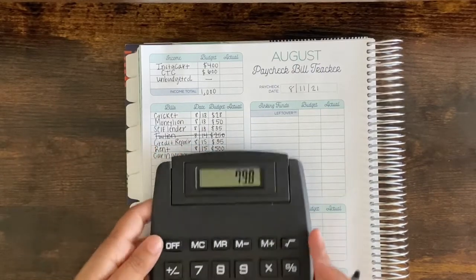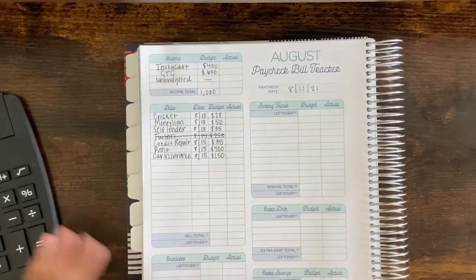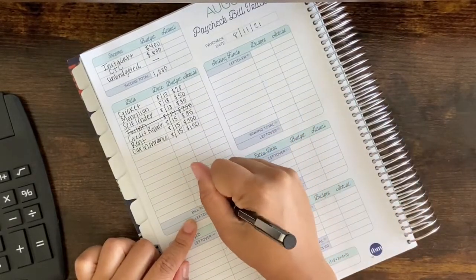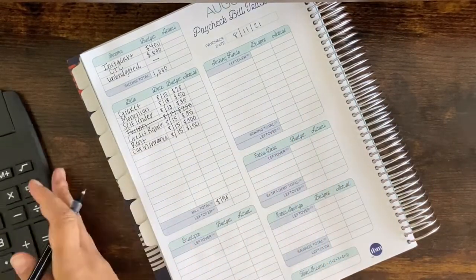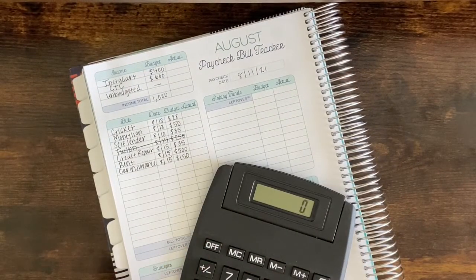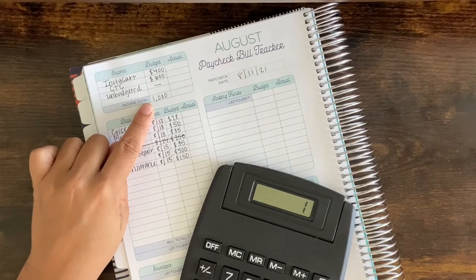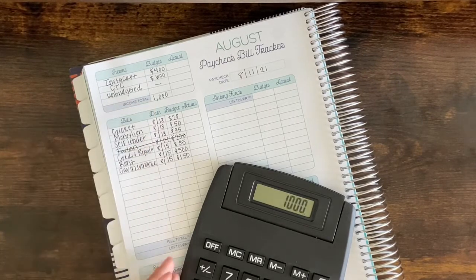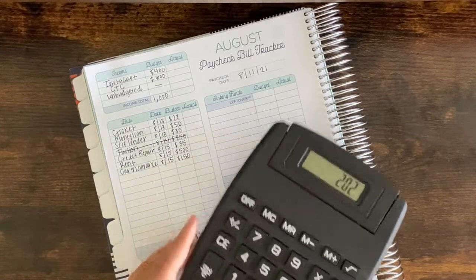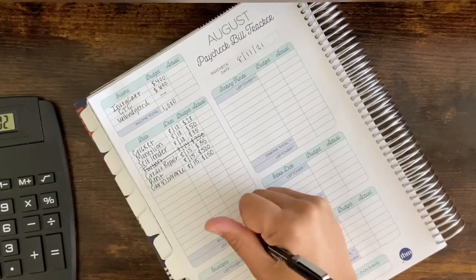All right, so total is $798. So for bill total, we are gonna put $798, and then we're gonna subtract our bills from our total income, and that leaves us with $202.